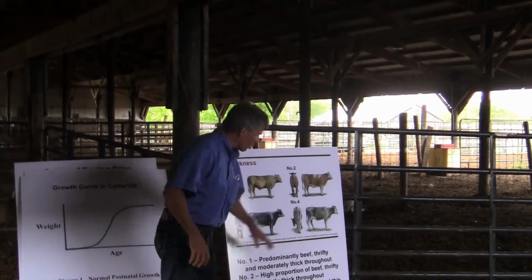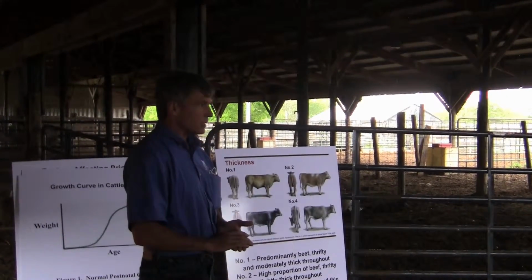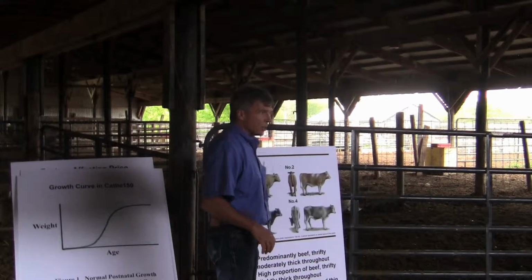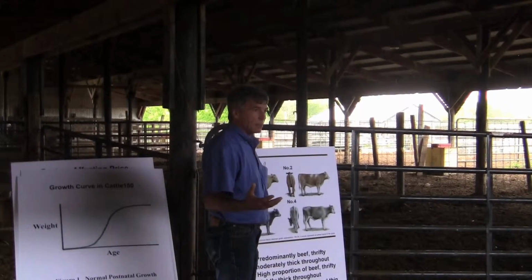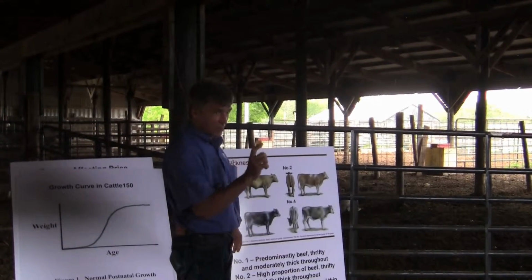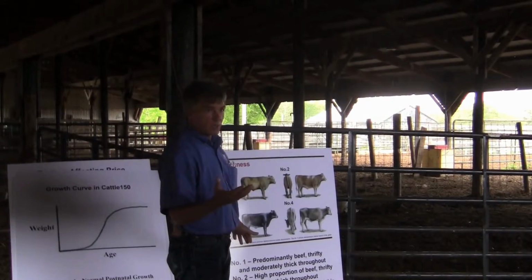The 3s and 4s are where we're starting to get less muscle and less condition. So there are 2 reasons, I think, that cattle can have this lack of muscling. One of them is what? Genetically a lack of muscling, which typically comes with some dairy breeding, right? What's another reason that you would see very little muscling through the hind quarter? If they're in poor condition, right?